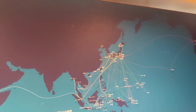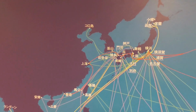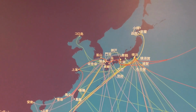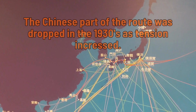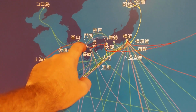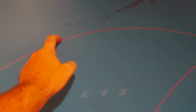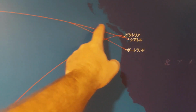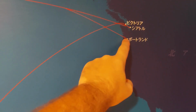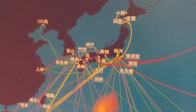Here we have a map of the different routes that it served. So we're going to start with the red one, which is the original, 1930 to 1941, and then was picked back up in 1953 till 1960. So basically along the Chinese coast to Japan, and then from Yokohama it would leave. It would take a route through the North Pacific. It would stop in Canada and Seattle in the United States, Hawaii, then back to Japan.